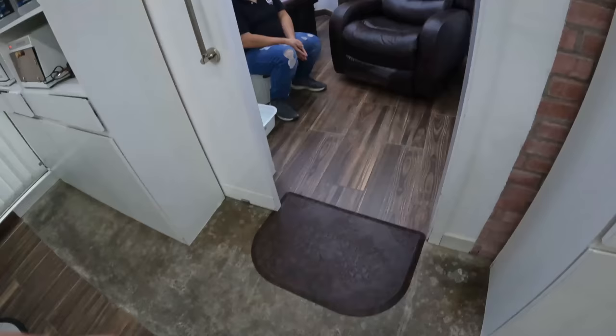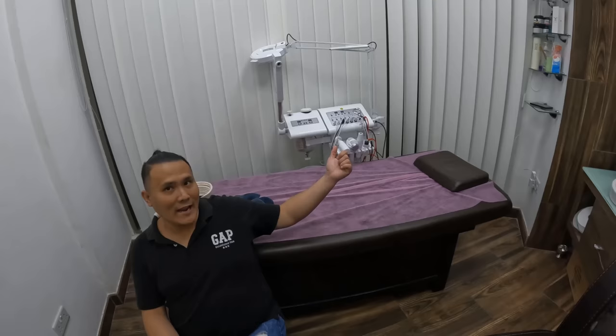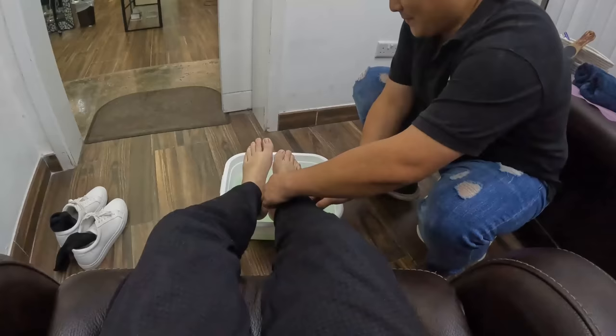Guys, and we got the last step right over in here. They have the full spa setup here. So what is that for? For the hydrofacial. Oh, wow. That looks nice. And then also we've got the pedicure station right here. So I'm going to get these shoes off, guys. Oh, really comfortable chair. And we're getting the pants rolled up.